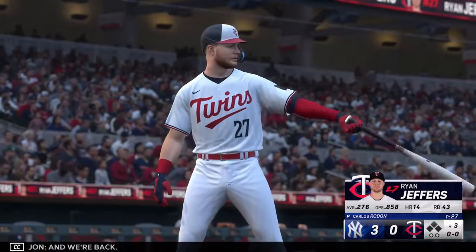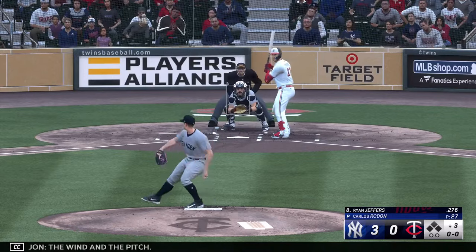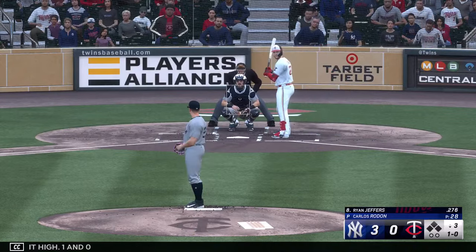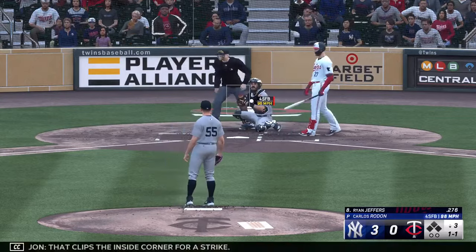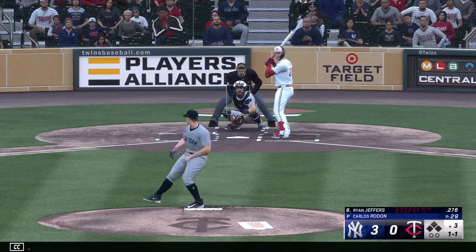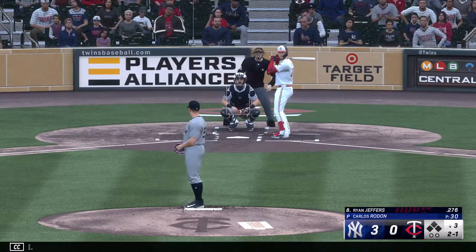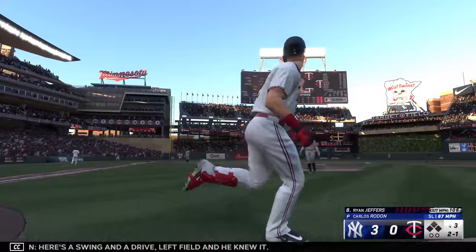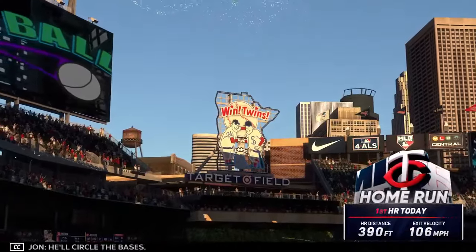And we're back. Leading off, here's the catcher, Ryan Jeffers. The pitch. And that's a little bit high. 1-0. That clips the inside corner for a strike. 1-1. Next pitch is outside. Here's a swing and a drive to left field, and he knew it. He'll circle the bases. It's 3-1.